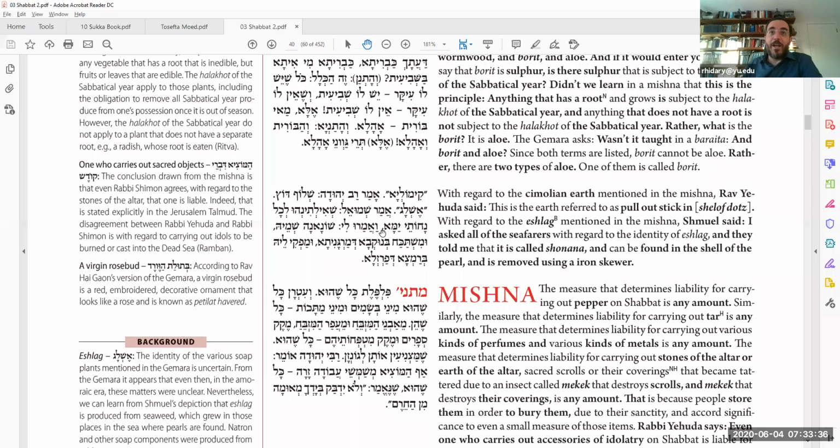I think this is fascinating because you have the Mishnah, which mentions a whole bunch of things. The Mishnah is finalized by Yehuda Nasi. Shemuel is only one generation later, yet already Shemuel doesn't know what these items refer to. Perhaps because he's living in Bavel, and so maybe these items are not as common there, or the translation is not clear. It's also fascinating that when he wants to know what it is, he goes and asks sailors.